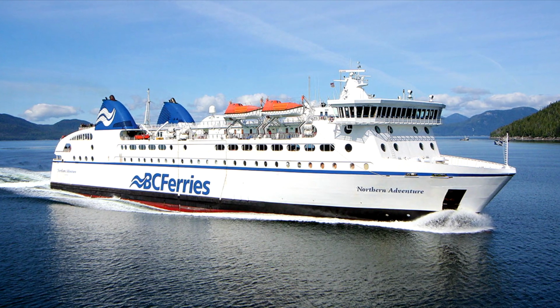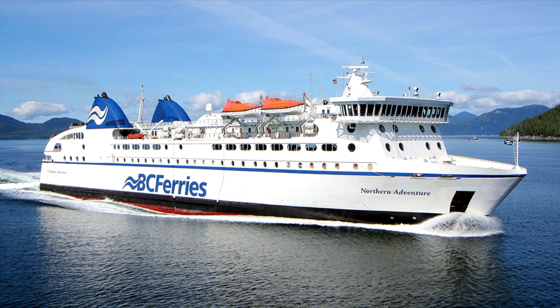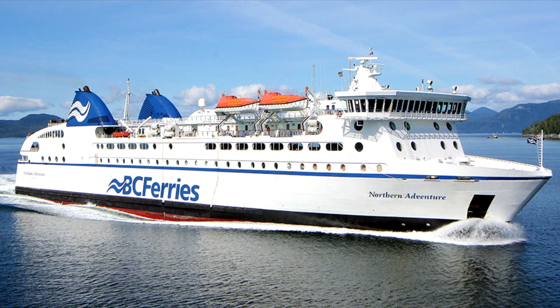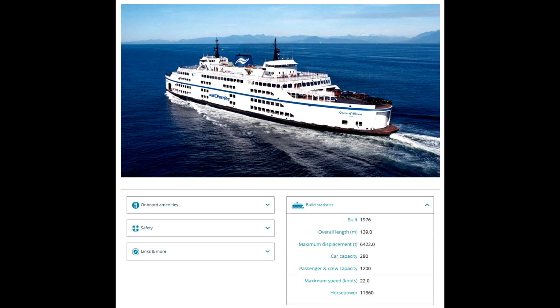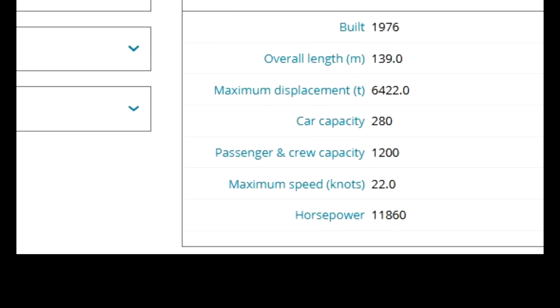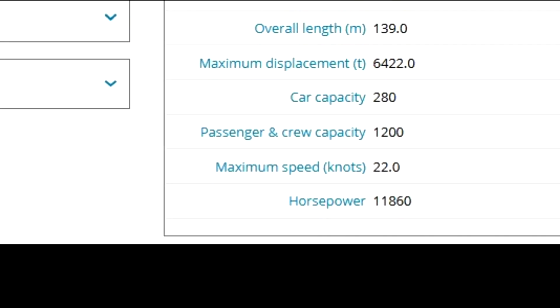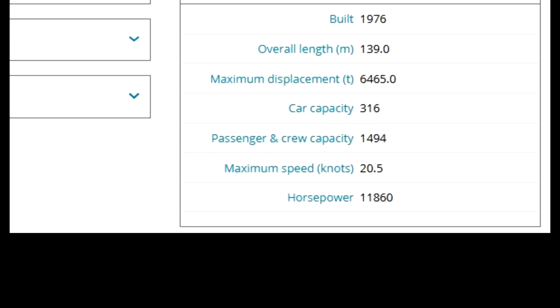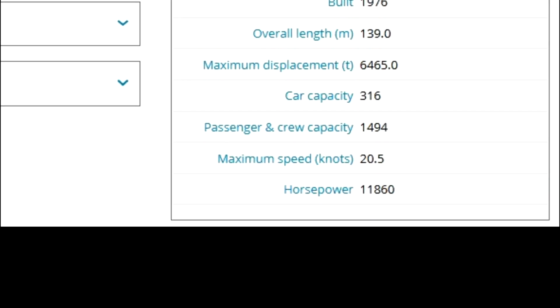BC Ferries exemplifies everything that is wrong with transport in North America, and that is because they are so slow. Like, look at this thing. This has a top speed of 25 miles an hour. Are you serious? Let's look at this one. 23 miles an hour? Are you kidding me?